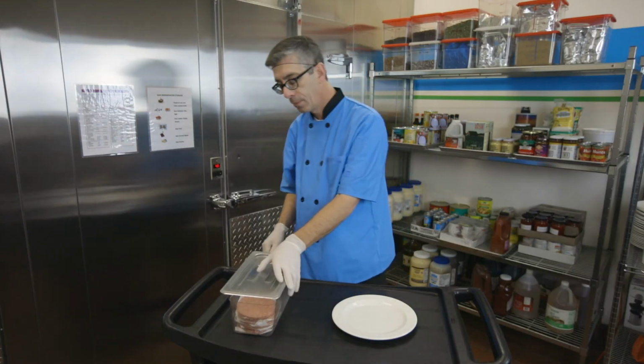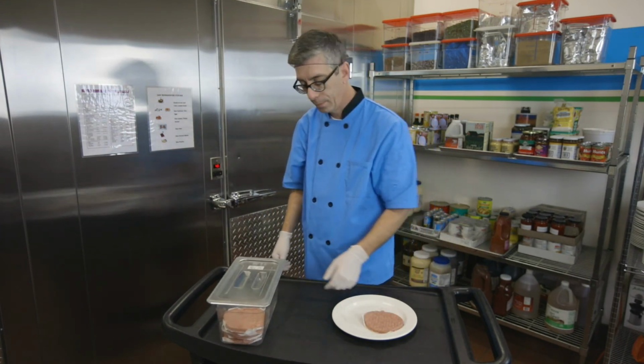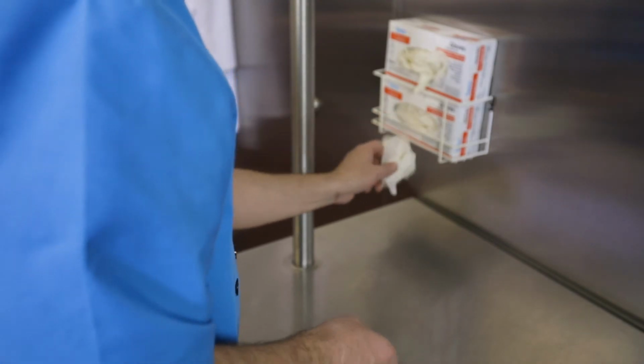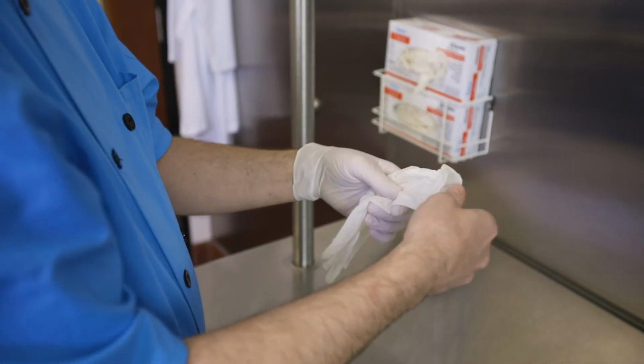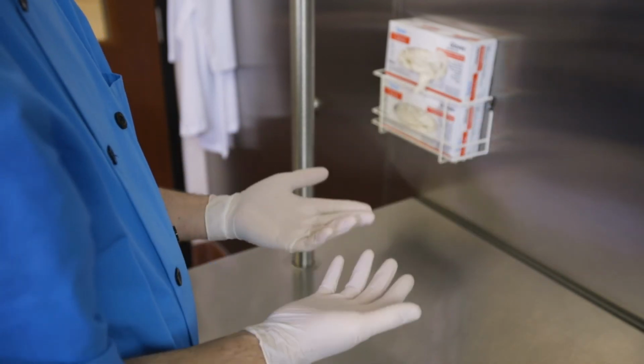Keep in mind that the use of gloves may create a false sense of security. Just because you're wearing gloves does not mean your hands are clean. You should always be aware of things you are touching with your gloves that could be contaminants. Gloves should never be used as a substitute for hand washing, but they can help keep food safe by creating a barrier between hands and food. The only type of glove that should be used in food preparation is a single-use glove, and regulations state that we can never wash or reuse those single-use gloves.